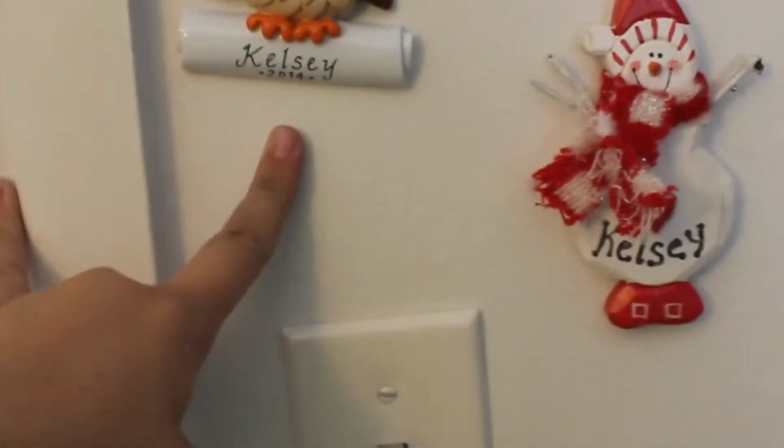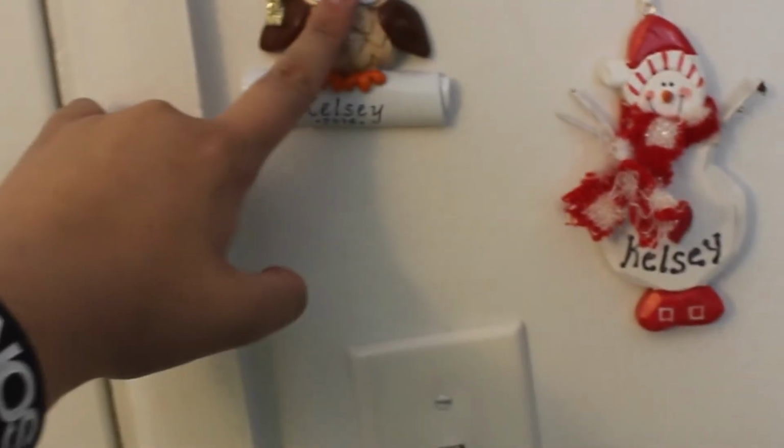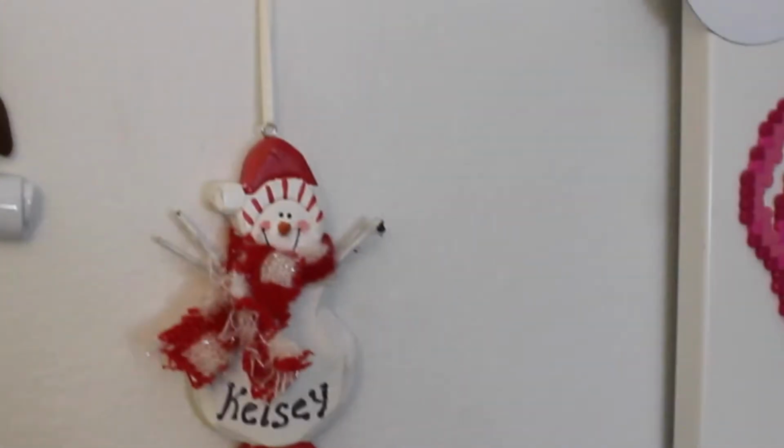So going from the art corner to the makeup corner, these are 2 ornaments that I have hung up. This one is from last year. It says 2014 on it. It's because I graduated last year from high school, and I love owls. This is from my grandma from when I was really young, so we found it, and my boyfriend isn't too keen on Christmas, so I hung them up on my wall, why not?